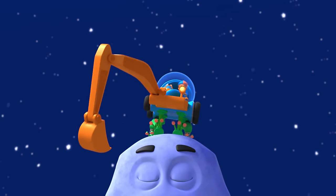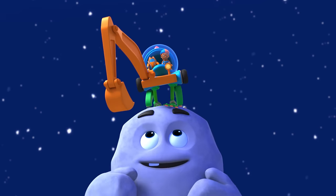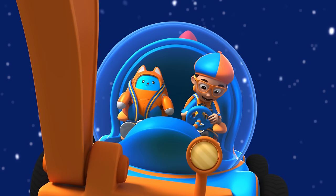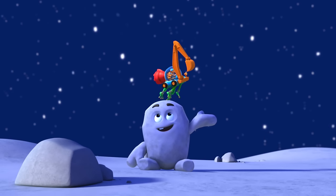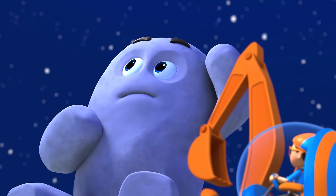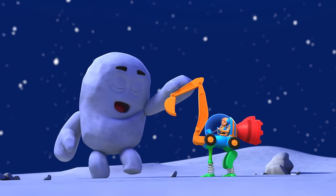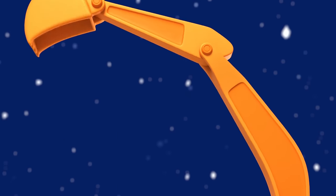Okay, time to land. Hey, that tickles! Who are you? My name's Rocky the Moon Rock because I'm a rock. Hey, Rocky. It's me, Blippi, and this is Tabs. We're here to find out what it's like to bounce on the moon. I never tried it myself, being a rock, but let me see if I can just get up. All right. Then let's bounce!